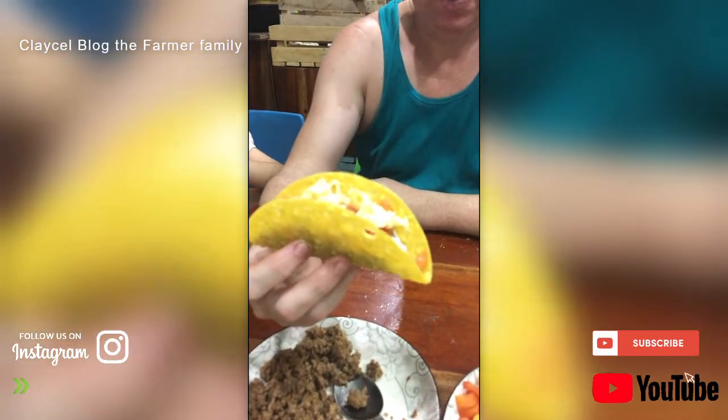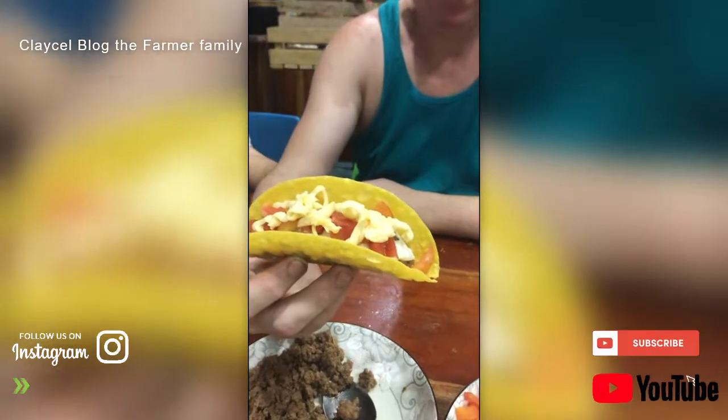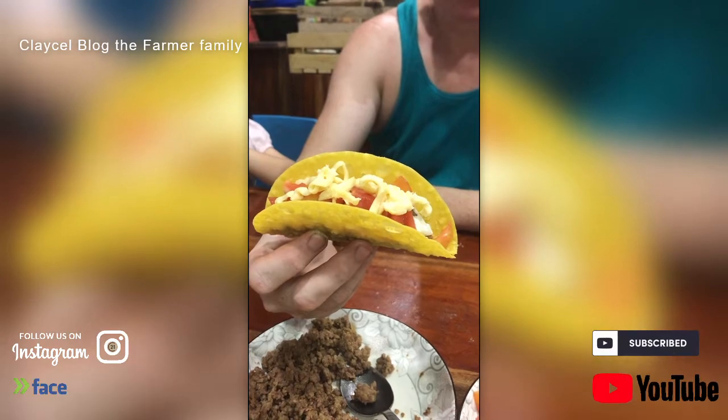Yummy, yummy, yummy, yummy. I'll take a picture while I'm on the camera. Put on a portrait and get a better picture. Smile, daddy.